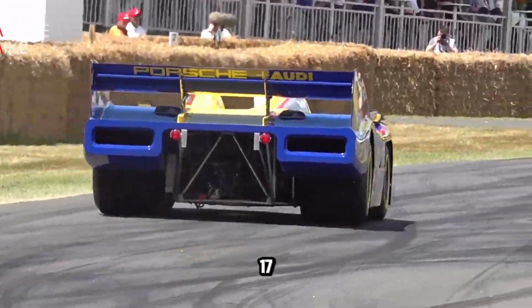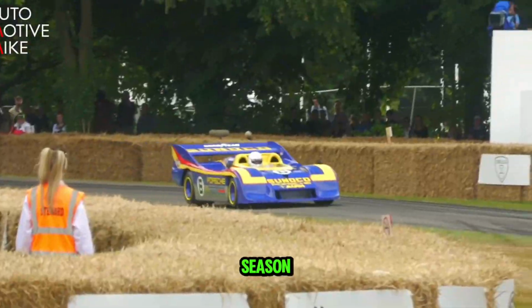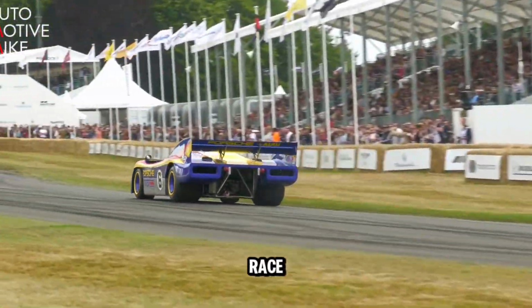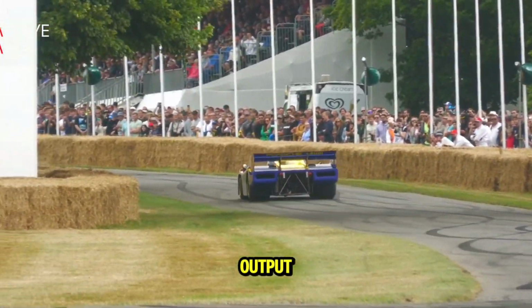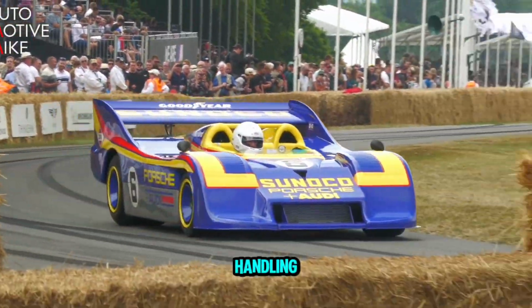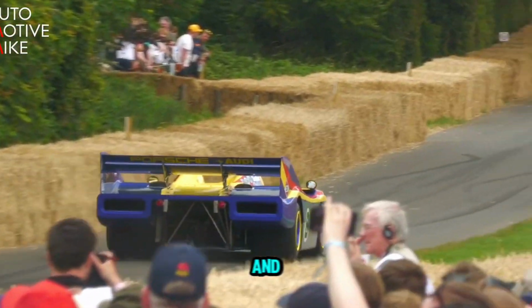The Porsche 917/30 was built for the 1973 Can-Am season. The engine, a twin-turbocharged flat 12, produced over 1,100 horsepower in race trim. In qualifying configuration, some accounts place peak output at 1,580 horsepower in 1973 on tires that had no business handling that kind of power, on tracks with no meaningful barriers between the car and the crowd.